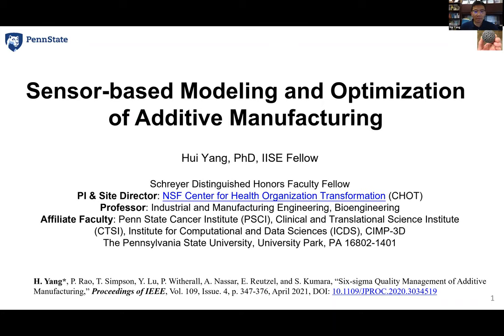Today, I'm going to talk about sensor-based modeling and optimization of additive manufacturing. Here there's an affiliation called SIM3D. SIM3D stands for Center for Innovative Material Processing, actually 3D printing. This project is primarily collaborated with SIM3D.